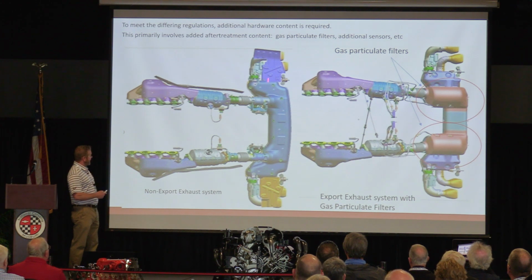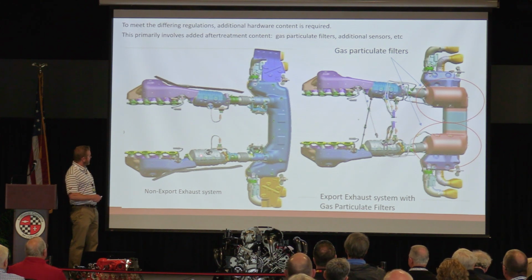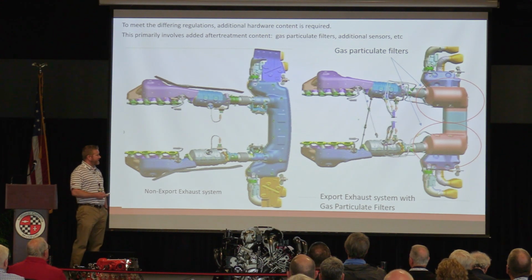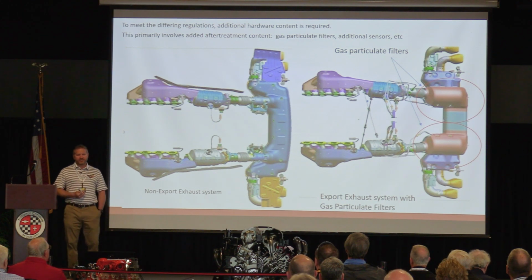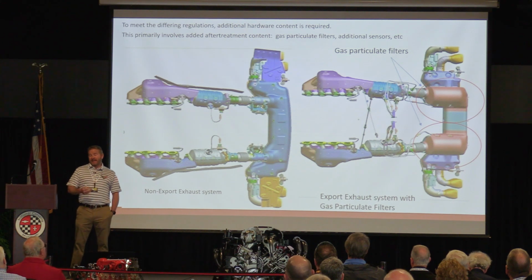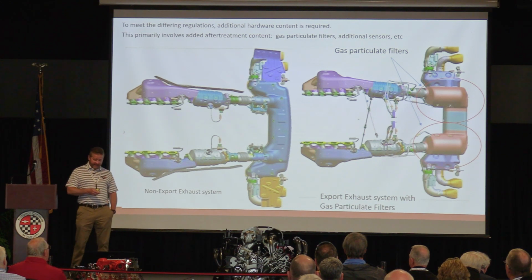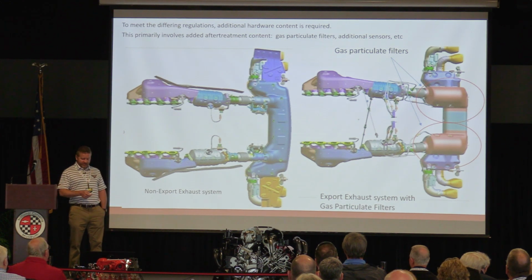What I have here is the non-export exhaust system. You saw a slightly different view of this a few minutes ago, but you can see past the catalyst, some valves and the muffler system. For export, to meet some of the additional standards for cleanliness, we have to add an additional filter. We call these GPFs, or gas particulate filters, and in a lot of ways they are exactly what it sounds like. They filter out some of the particles that are natural byproducts, especially during cold operation. You get really fine particles that are natural byproducts of some of the carbon, and they collect in these filters and make sure that it's clean.